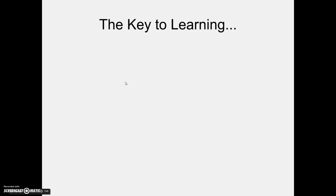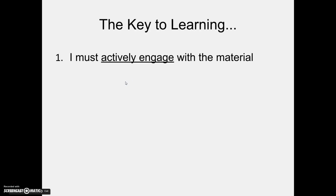I'm going to make an argument that the key to learning, psychologists will say, is that I must actively engage with the material. If I really want to learn, I must actively engage with this material. What does that mean? How could we say that another way? We must think about the material. I have to think about it. I can't just read it, I can't just look at it, I can't just hear it. I need to think about this material.